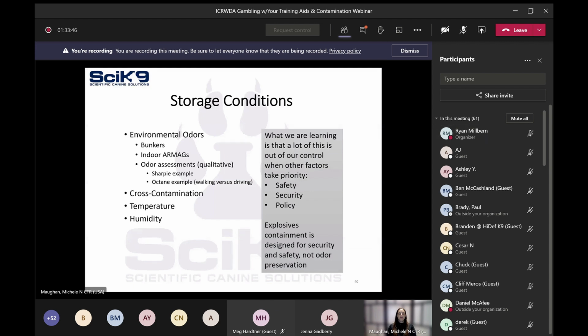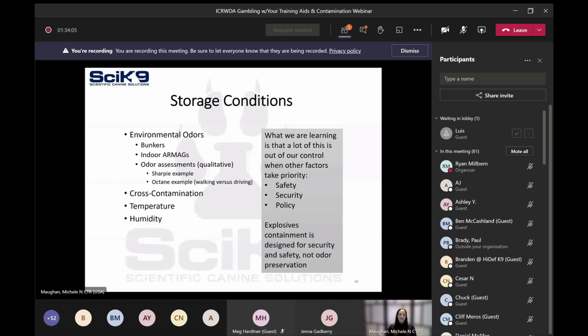So we've been in bunkers where all of the canisters are just baking in the sun. It's 150 degrees inside the bunker, and all of the training aids are just heated up and cross-contaminating each other. So that's not a great situation for any of the training aids to be in. It's really a perfect scenario for just contamination.